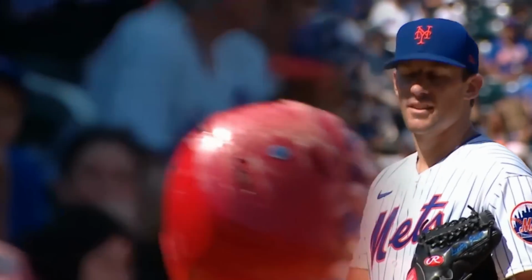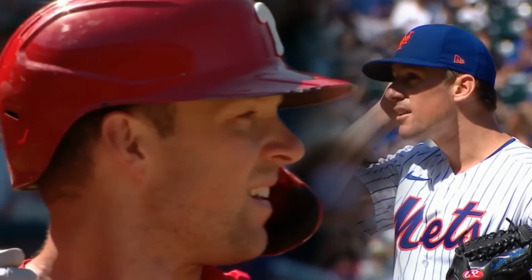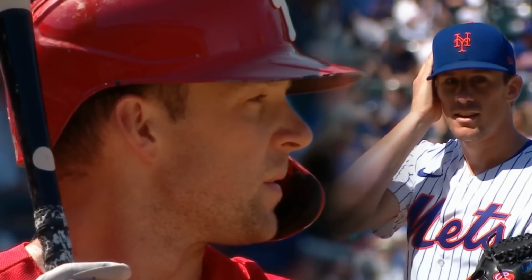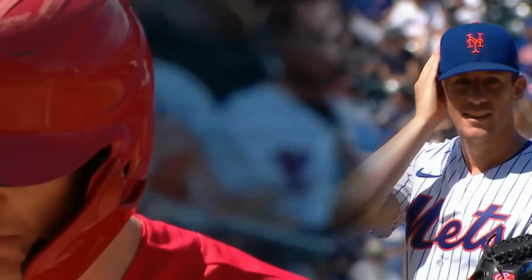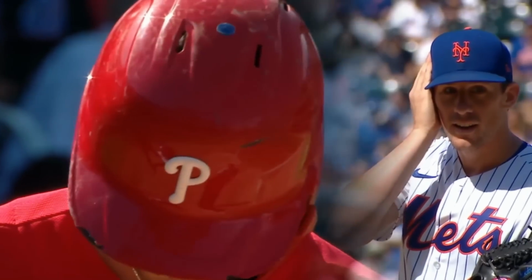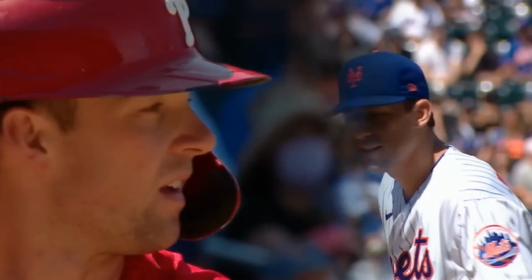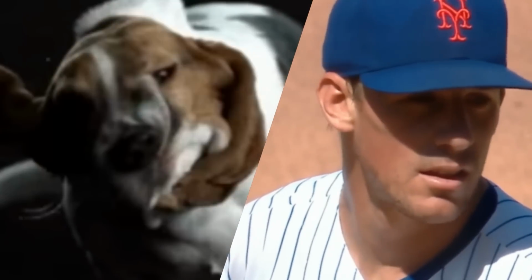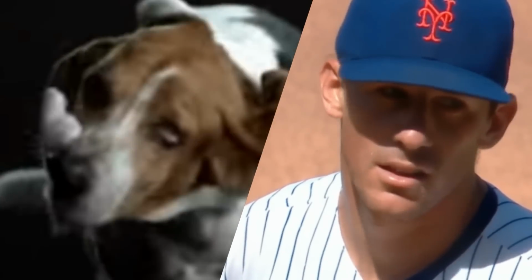Chris Bassitt takes his pitching seriously and won't throw a pitch unless he's totally convicted in it. And here he is shaking off his catcher for 39 seconds. Just absolutely riveting baseball. Maybe they should reverse pitch comm and let Bassitt tell the catcher what he wants to throw. I decided to match up Chris Bassitt shaking off signs with a Bassitt hound shaking off water. You can see Chris Bassitt has much cleaner mechanics.